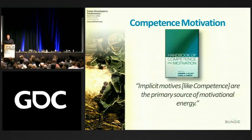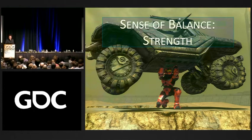On the other hand, with internal, intrinsic motivation, the more you get of it, the more you want it. So the better you get at the sniper rifle, the more you want to play with the sniper rifle. And again, balance is longevity, so this is a great way to make your game have longevity. There are so many screenshots of Master Chiefs lifting warthogs. It's great.